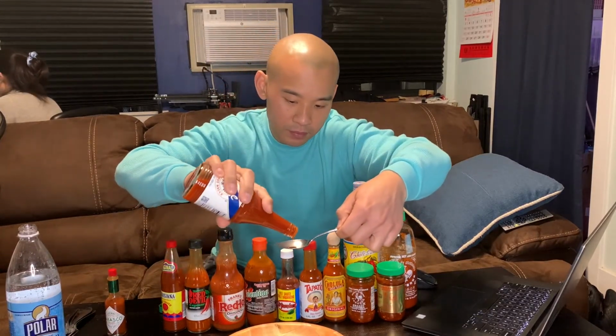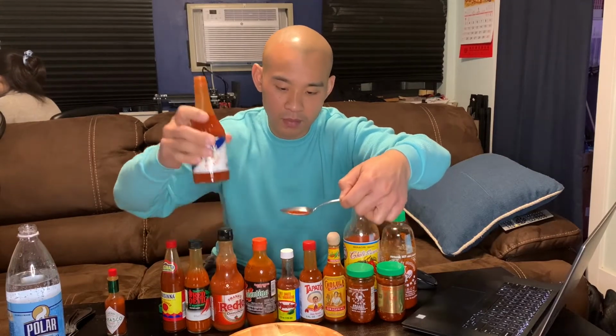Next we have Crystal hot sauce. Ingredients, again, aged red cayenne peppers, distilled vinegar, salt. So same ingredients list there. So it almost tastes a little fruity. You get a hint of like citrus or something. You know, all these flavors must be coming from the peppers because there's nothing else in there.